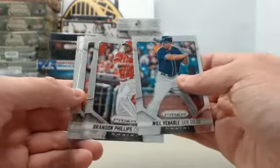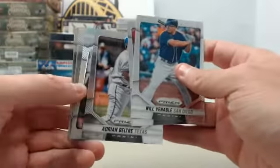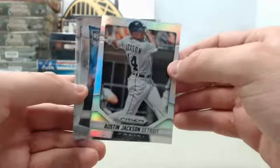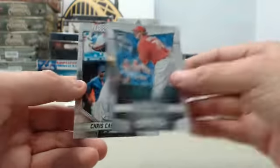Will Venable for San Diego, Brandon Phillips for Cincinnati, Adrian Beltre for Texas, and we have got the Austin Jackson Prizm card. Ethan Martin and Chris Carter to finish that off.